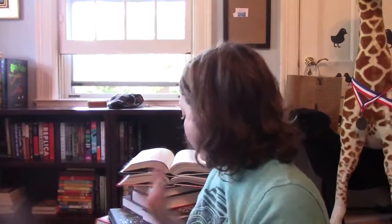Bookmas tree. I'm really proud of it. I messed up twice before because they fell down or I didn't like the structure of it, so I redid it. Now I'm really happy with it. I really like how it looks.